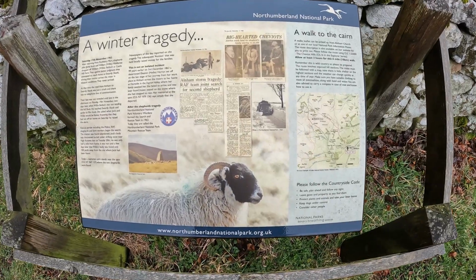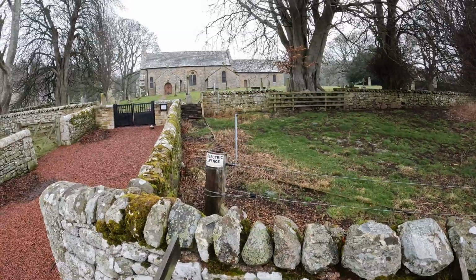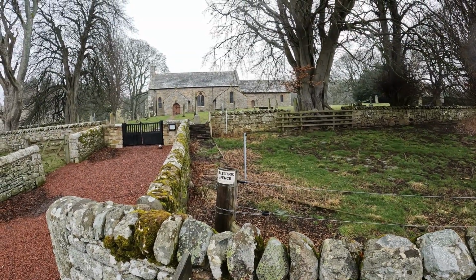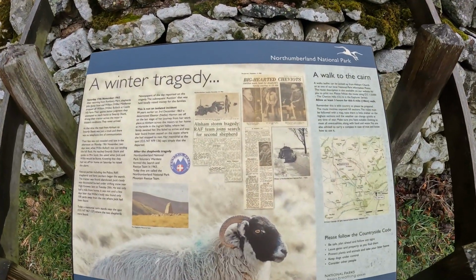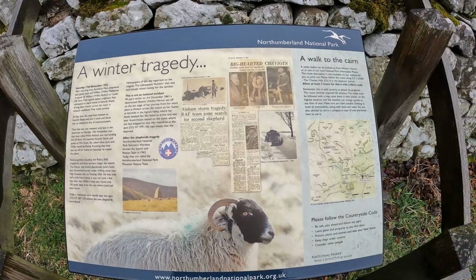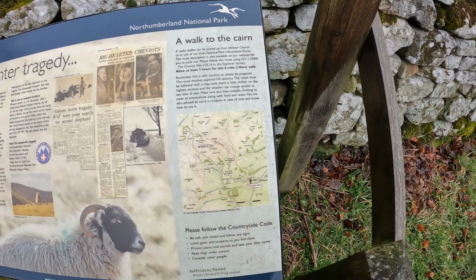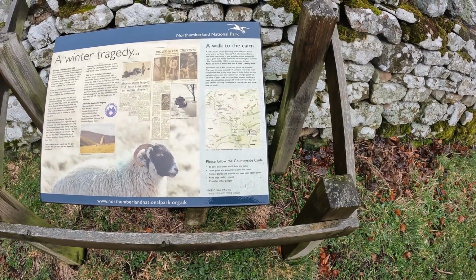So I've just driven up from the village of Alnham to Alnham Church. I'm just going to have a little bit of a mooch. I haven't really got a religious bone in my body, but I do quite like a bit of history and stuff. So if you want to read this little story, press pause. And there's a little guide to a nice little circular walk that you can do there, 6 miles. It says allow 3 hours for it.